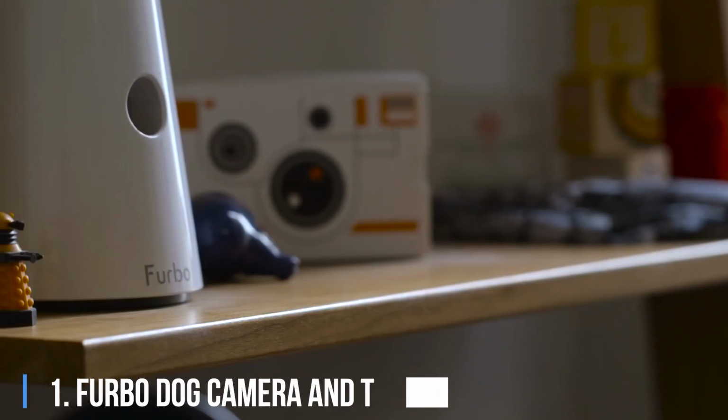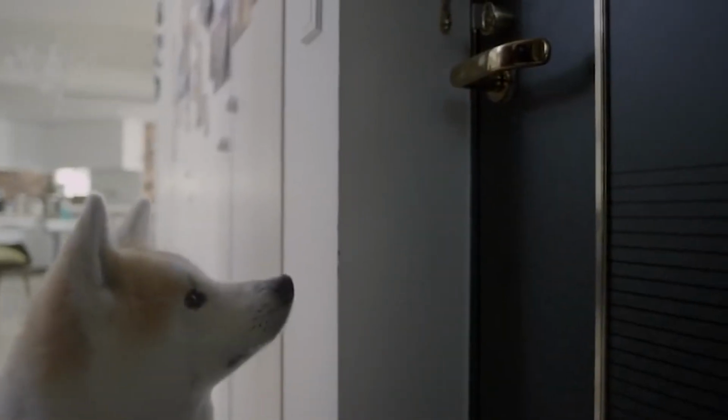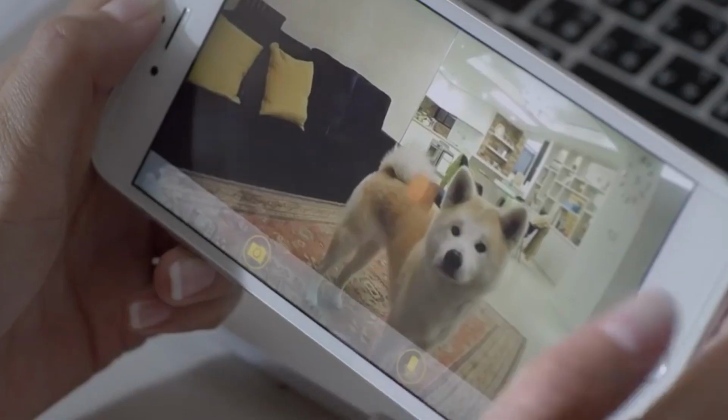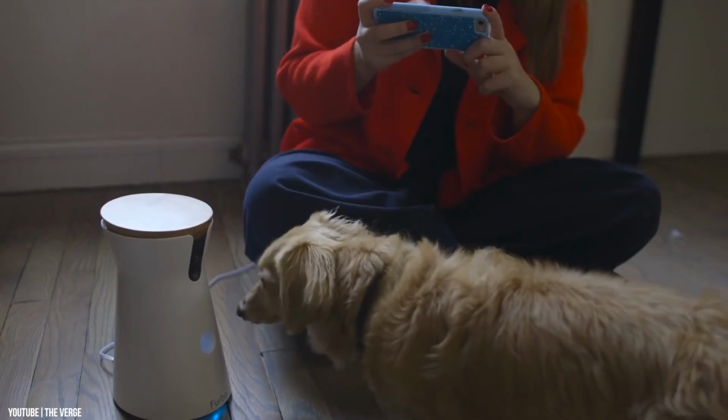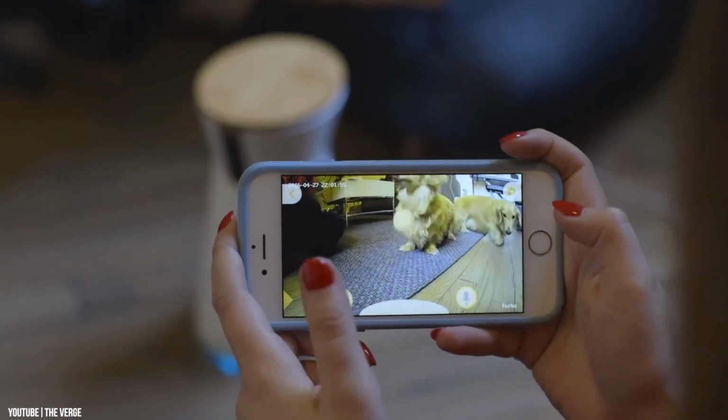Number 1. Furbo Dog Camera and Treat Tosser. Pets can be home alone for long periods. Some cope and others can suffer from separation anxiety that can be stressful for both the pet and the pet parents. A gadget like Furbo allows you to monitor your pet regardless of your location. And why not? Toss a treat. The dispenser is equipped with a high-resolution camera for live video monitoring connected to Wi-Fi.